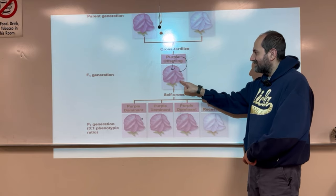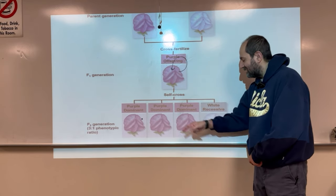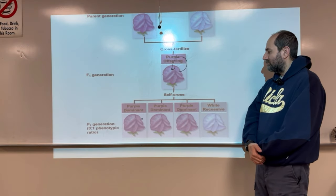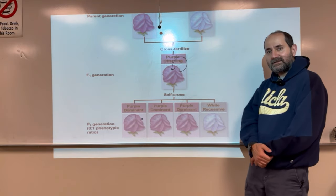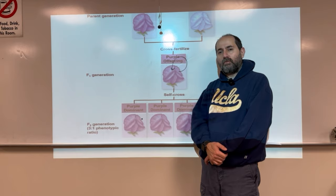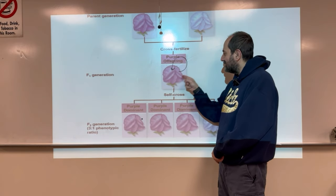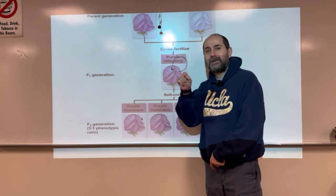This is what we're talking about. This is the hybrid self-fertilized, and in its offspring, you see a 3-to-1 purple to white ratio. Now white came back. White came back, so what does that tell you? That tells you that the white information was still in this purple flower somewhere, in this plant somewhere. It was just being masked.